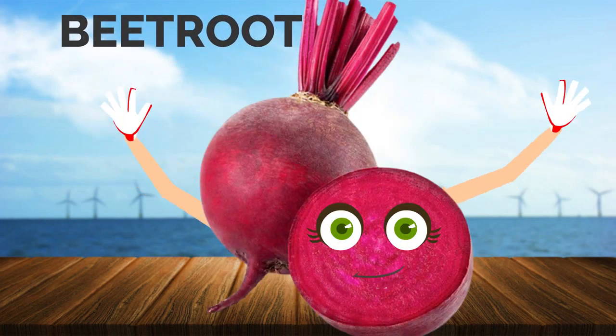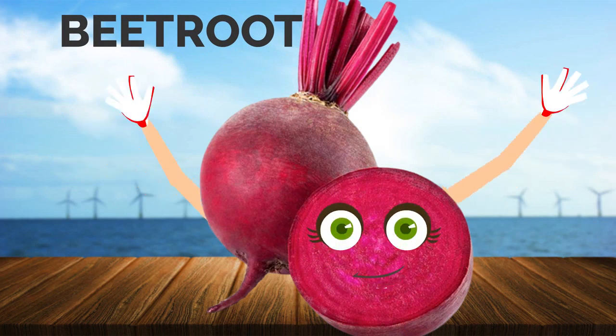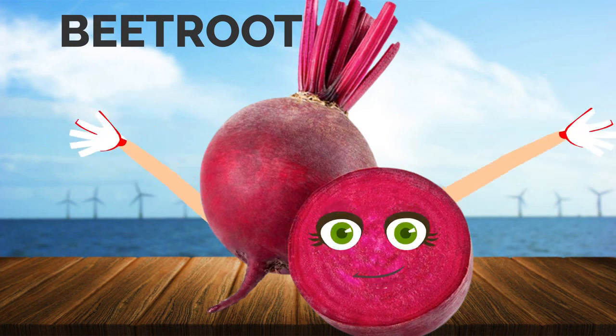I am beetroot, a colorful vegetable. I'm a deep, rich red, but sometimes I'm purple. Kids, I'm packed with vitamins and minerals. Eating me can make you strong and healthy.